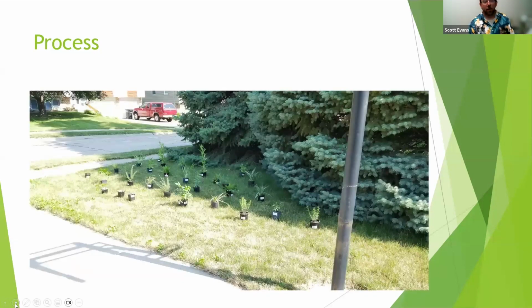We laid out our plants. I am not a landscape designer. I have a sense of taste, but when you put everything together, the rhythm, flow, line, that's beyond me. Big plants in back, small plants in front.